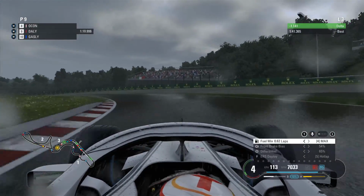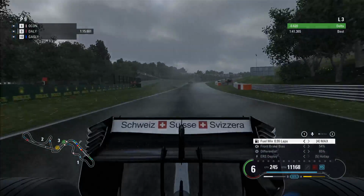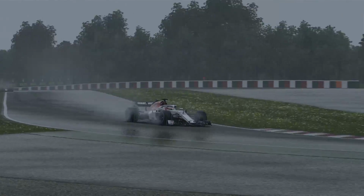But yeah, we're just going to have to make do with what we've got for the moment, hopefully struggle through these sessions and get through to Q3. If I'm somewhere near the top 10, I think I'll be pretty happy with that.